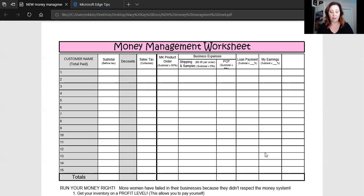This is your routine. You should do this after every party or as you grow your business and you're having sales every week, okay? For some of you who have very healthy businesses, you'll be filling out a lot of these sheets, but maybe only ordering on the 15th and the 30th. Remember, how much inventory you have and the amount of business you have will dictate, are you ordering every week, twice a month, or once a month?